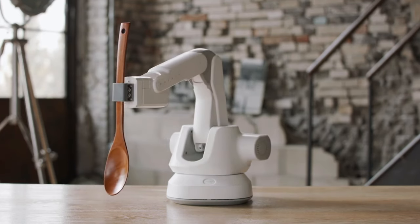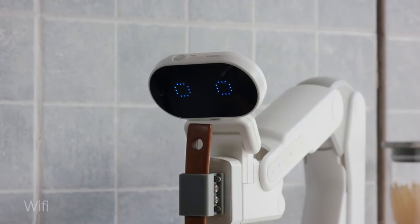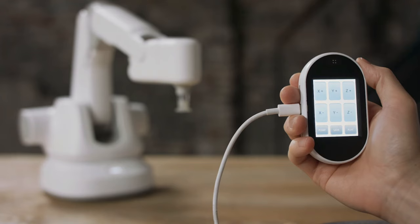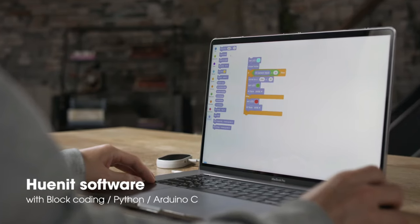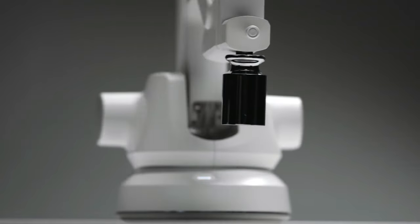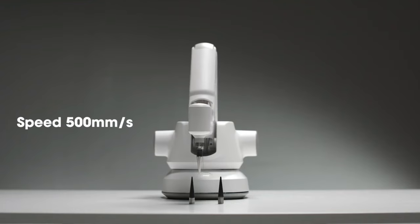With its integrated servo motor, the built-in vacuum gripper allows for instant attachment and 180-degree rotation. Additionally, the HueKnit has a multi-purpose pen holder that makes using vibrant pens possible. With the HueKnit AI camera and modular robot arm, users can bring their ideas to life, whether they wish to 3D print, engrave, or pursue other creative endeavors.